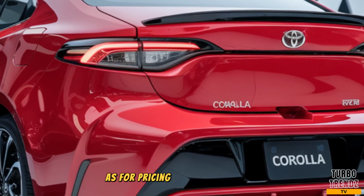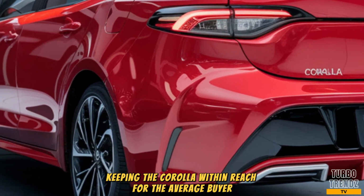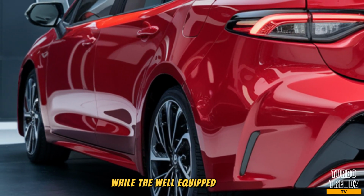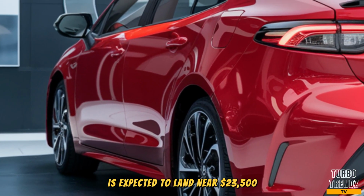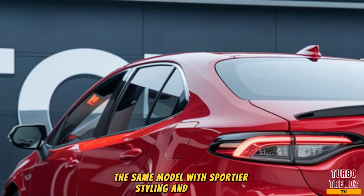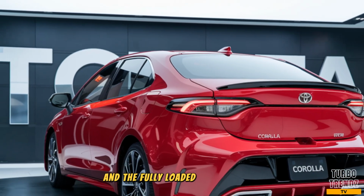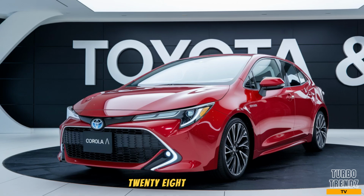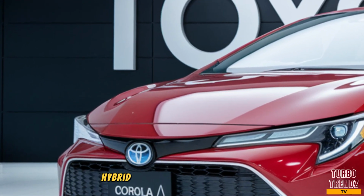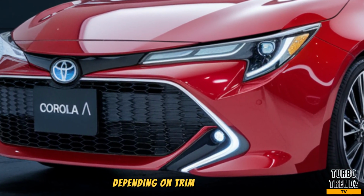As for pricing, Toyota has done a solid job keeping the Corolla within reach for the average buyer. The base L trim starts around $22,000, while the well-equipped L trim is expected to land near $23,500. The same model with sportier styling and features comes in at roughly $25,000, and the fully loaded XSE will push into the $28,000-$29,000 range. Hybrid versions start at about $24,000 and go up depending on trim and options.